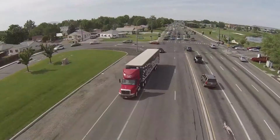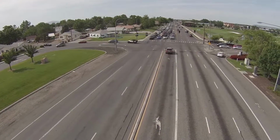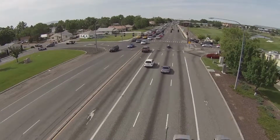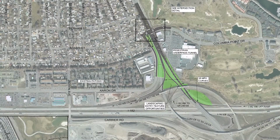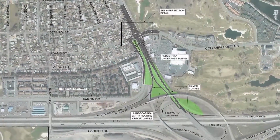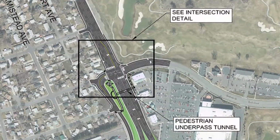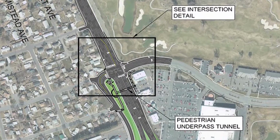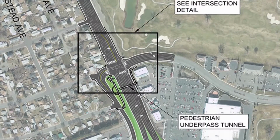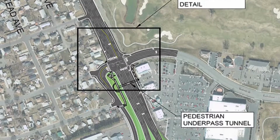Essentially, we have three alternatives. The first one being, we always have to look at a no-build alternative, to compare the other alternatives against to see, is it even worth doing. The second alternative is to add lanes to George Washington Way and just make the existing intersection bigger. So essentially you'd have to add 3 lanes to George Washington Way, and you would add at least 1 or 2 lanes to the Aaron Drive side of the intersection as well.